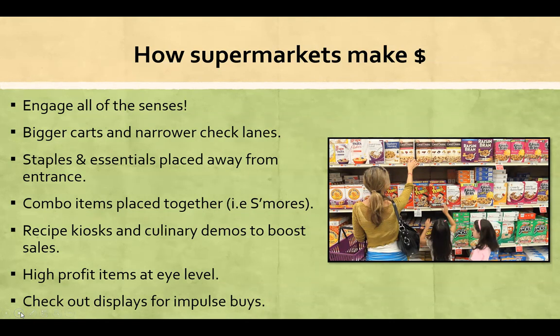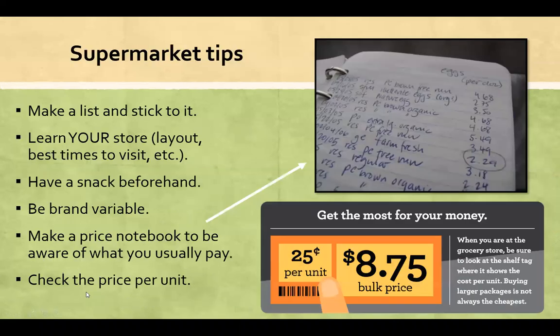So some things to be mindful of when we look at grocery store navigation and when we look to combat this, or again, to help get the most of our money and the most of our time. It goes without saying that having that list is key. Sticking to the items that are on that grocery list, but also to take it a step further, if I'm trying to save money, try to keep a price notebook.